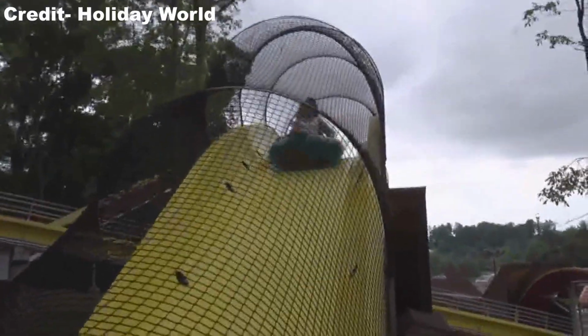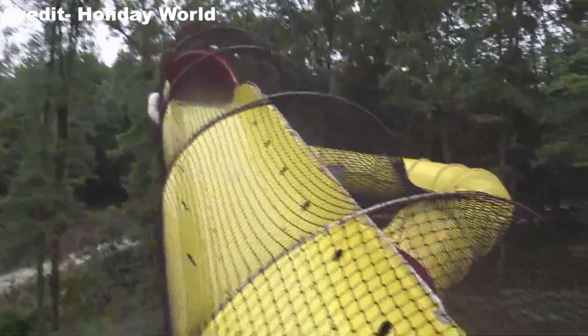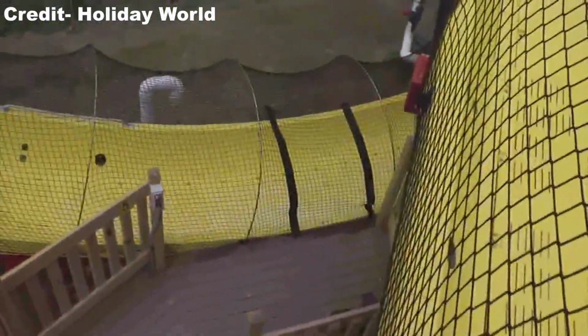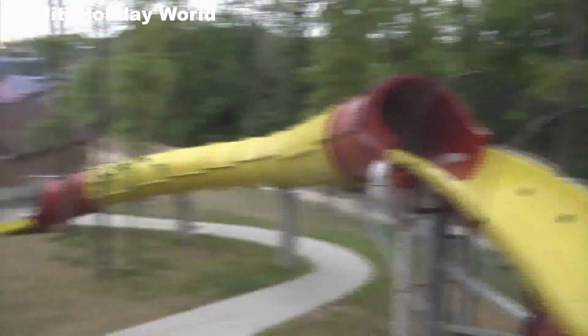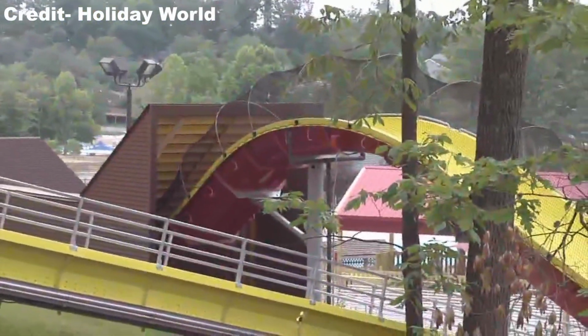Each raft seats up to 4 riders, and you must weigh between 200 and 800 pounds on each raft. Typically, Splashin Safari will try their best to fully load the rafts to keep the queue line moving. The station has a scale that gives a green or red light depending if you're within the specified weight range.